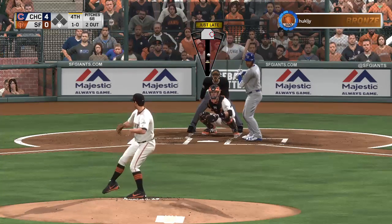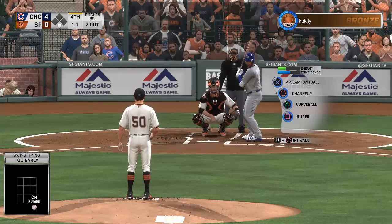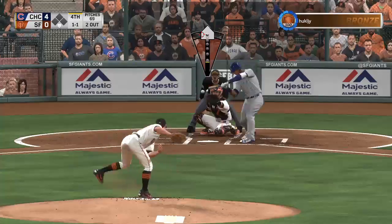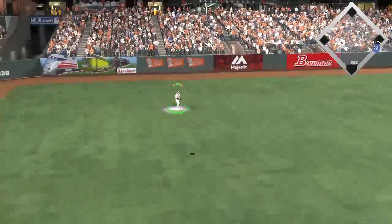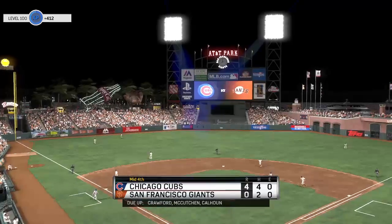Here comes the 1-0. Swing and a miss out in front of a changeup. That's a good changeup. Got him to swing early in it. Now you got him set up. You can go back with the hard fastball or double it up with another changeup. And he'll get there in plenty of time to put this one away, and that ends the inning.